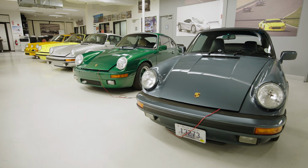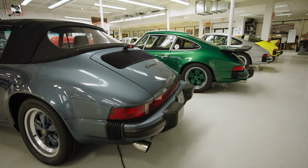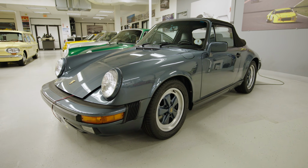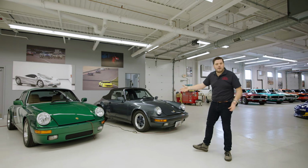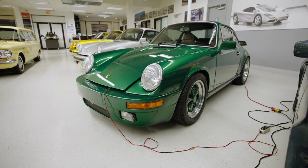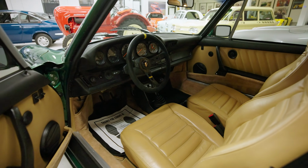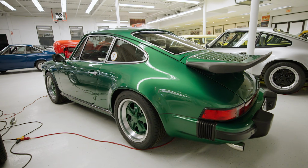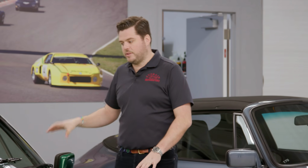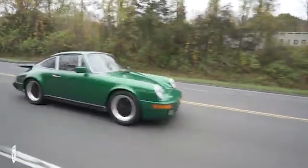We like G-bodies in the Audrain collection, and here's a number of them. We have our 87 cab, we have our 80 custom hot rod, if you will, and believe it or not, this is our chairman's favorite car. I'm not talking about Porsche, I'm talking about any car in the collection. There's a lot of history with this car, and he just loves how this car is set up. Everyone who drives it agrees. It's just perfect for what it is.